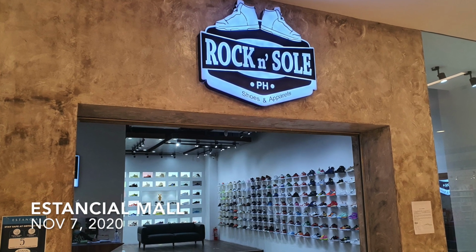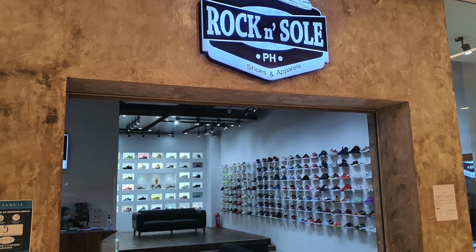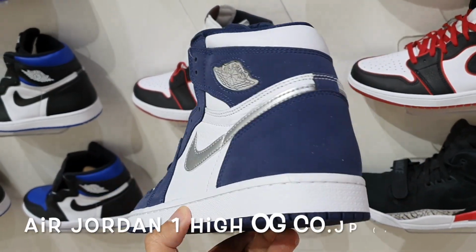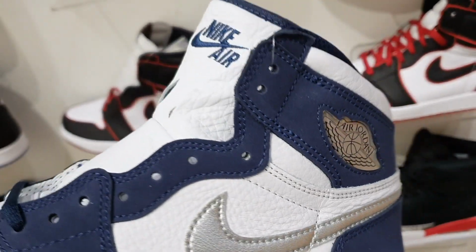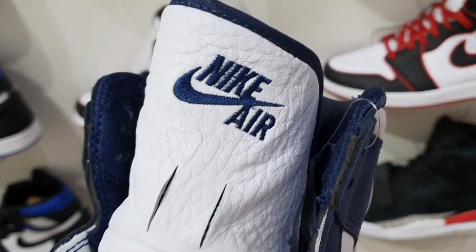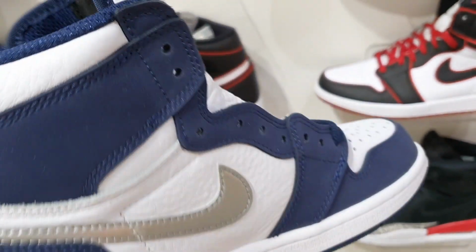I was at Estancia Mall in Ortigas last Saturday when a particular basketball shoe displayed at the Rock and Soul store caught my attention. It was the recently released Air Jordan 1 High in the CO.Japan Midnight Navy retro shoes. I had this pair way back in 2001 when it was first released, and it was also the first ever Air Jordan shoe that I owned. I was just so happy to see it brand new again.